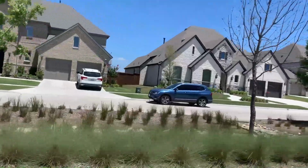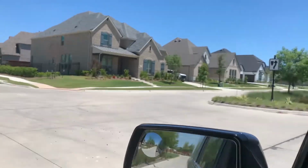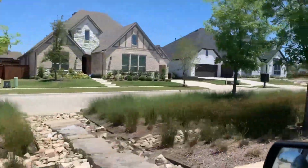One of the things about a master plan community is that they don't allow same house, same house, same house. So there's some structure to the facades and the exteriors so that everyone has a unique look. And there's a lot of variation in styles with the builders. And so you have the opportunity to find the one that is a fit for you and then choose that builder.